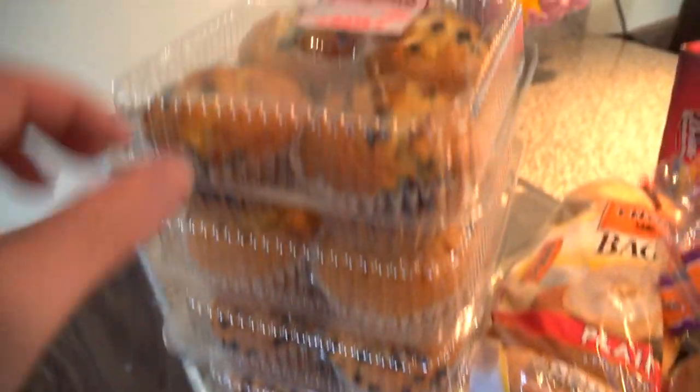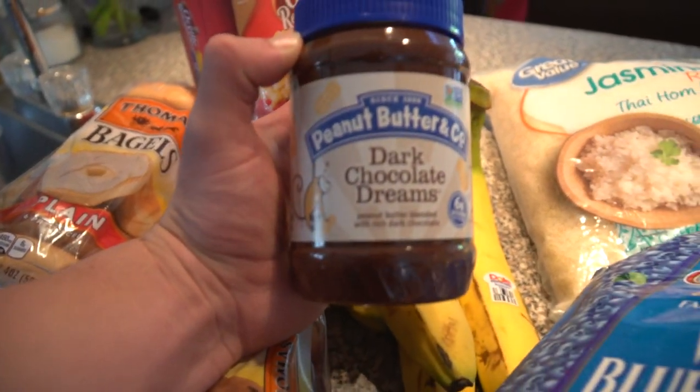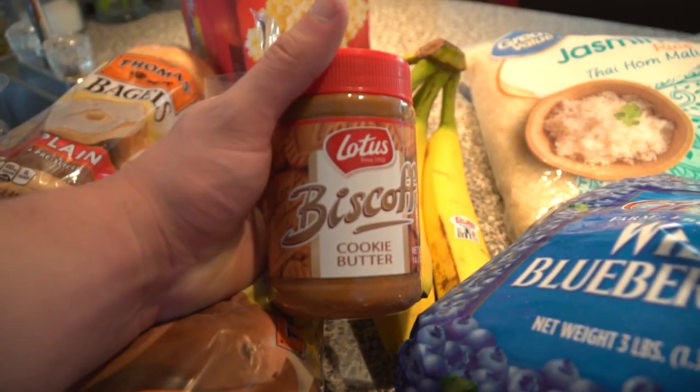Now we're gonna get into some of the snacks I enjoy on a daily basis. So for the snacks, guys, we got some different kinds of muffins. We got chocolate, blueberry, and corn muffins. We have bagels, and for these bagels, guys, we have two spreads right here. This is called Dark Chocolate Dreams. Yes, it sounds wrong, but it is what it is. And then right here we have Biscoff Cookie Butter.